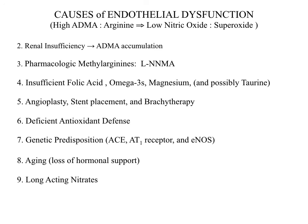Renal insufficiency, you can't excrete the ADMA. That's one of the links between kidney disease and cardiovascular disease. In experimental models, we can use pharmaceutical methylarginine such as L-NMA to create artificial experimental endothelial dysfunction. Insufficient folates, omega-3s, magnesium, and possibly taurine cause endothelial dysfunction. I'm going to say that because supplemental taurine will improve endothelial function.